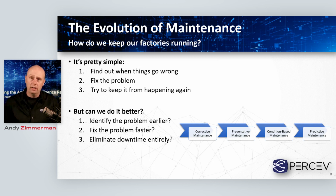So from day one, when we started maintaining our industrial assets, we're trying to do a real simple task, right? We're trying to keep our factories running. And in order to do that, we follow a pretty simple formula. First and foremost, we need to find out when things go wrong. And then when we find that out, we need to fix the problem. And ultimately, we're looking in the industrial maintenance space to keep that particular problem from happening again. So regardless of our approach, that's ultimately what we're trying to do.